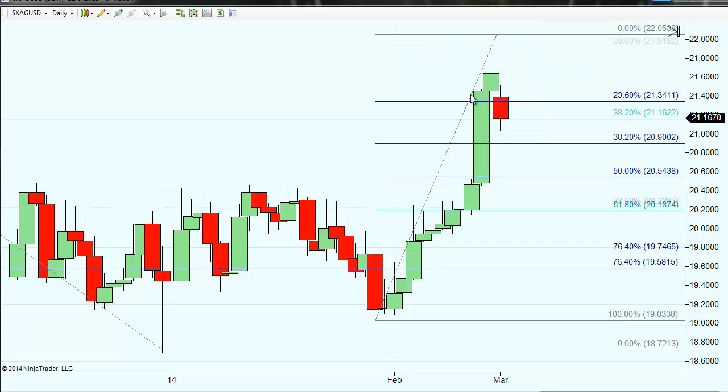Now, if you look at it here, we are getting that confirming candle, but as I said, it's a very, very small body candle. Our stops are in play, our strategy is defined. We'll have to see how the market unfolds and where this market wants to take us.